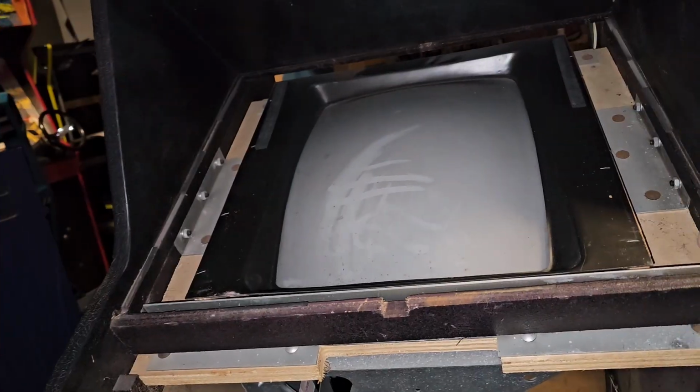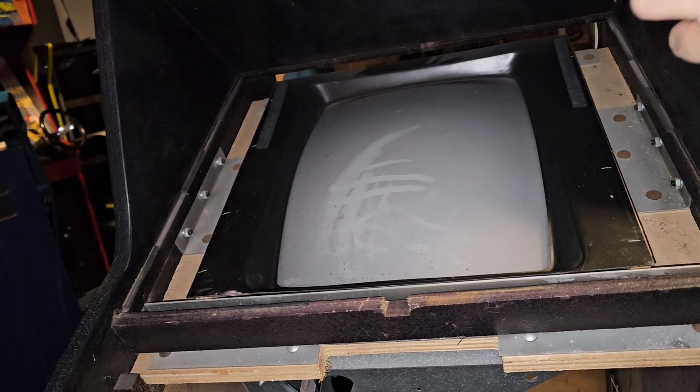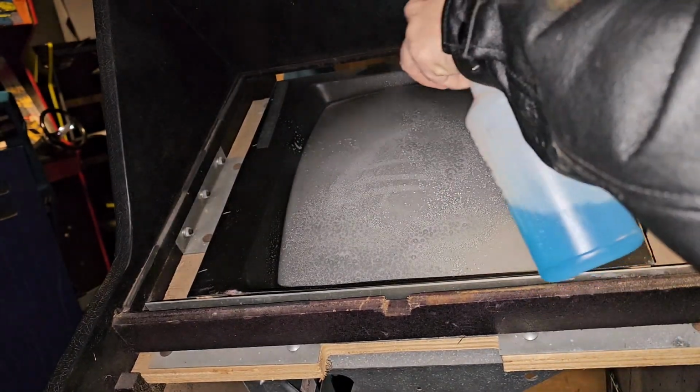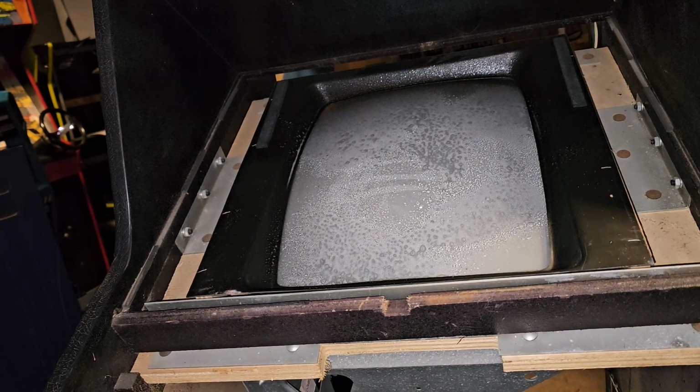Okay, since I pulled the control panel off and it was easy to get to the glass bezel, I went ahead and pulled that off as well. So I'm going to clean this nasty old tube here. I mean, this is pretty dirty, but I've seen worse.